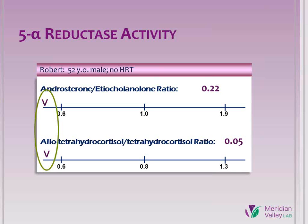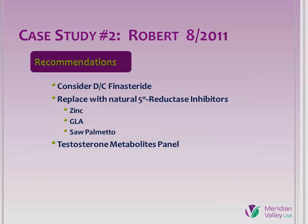So we don't want to shut off 5-alpha reductase activity entirely. And we would probably recommend decreasing his or discontinuing his finasteride and replacing it with natural 5-alpha reductase inhibitors. Apparently he was on the finasteride originally because his 5-alpha reductase activity was high, or perhaps just because he had BPH and it was assumed his 5-alpha reductase activity was high. So if he needed 5-alpha reductase inhibitors, we would use natural ones like zinc, GLA, and saw palmetto to lower it but to a more moderate level rather than turn it all the way off.